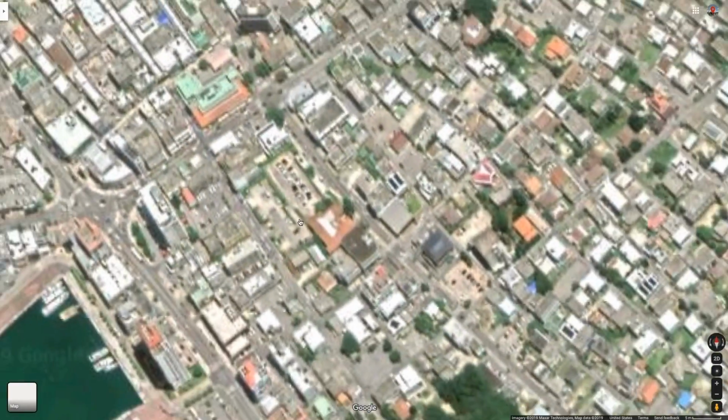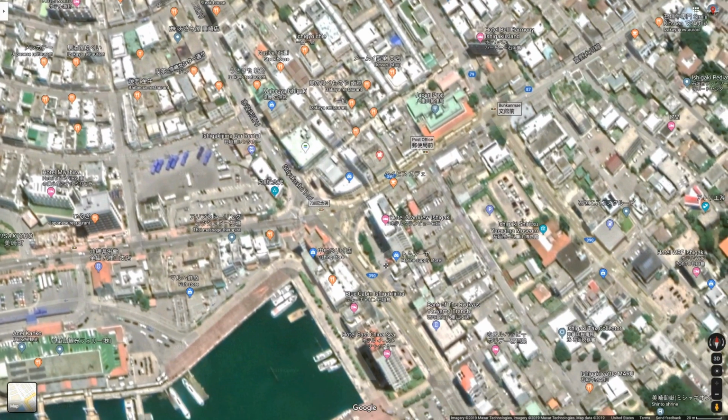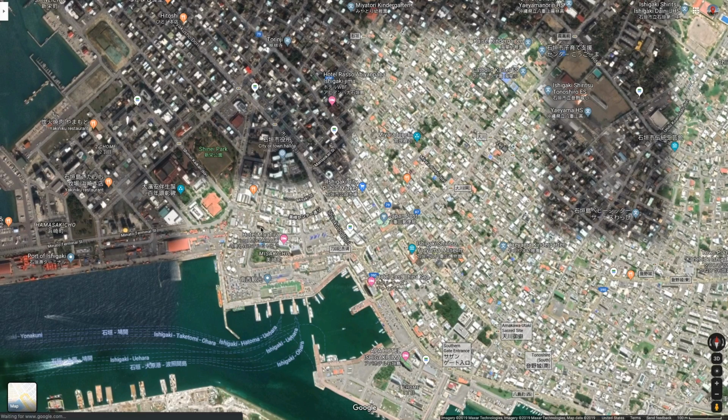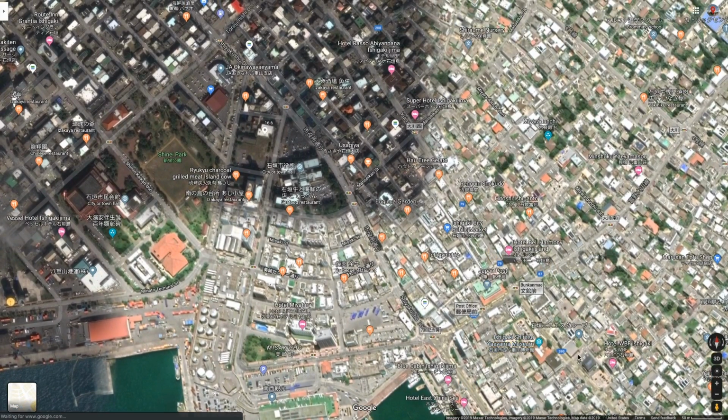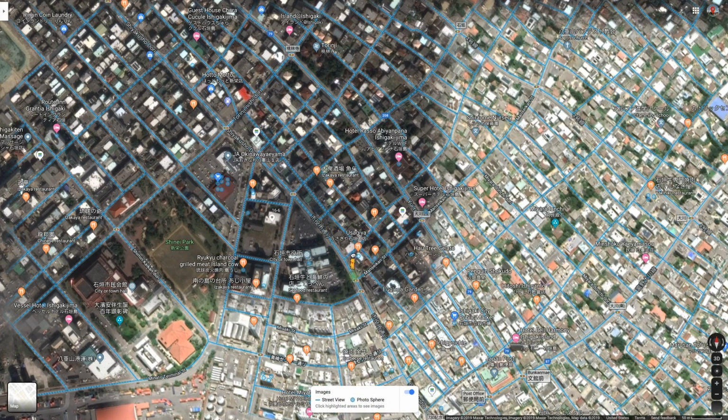Maybe one more place. That wasn't quite as exciting as I hoped. Sorry, but you know, being honest. If I'm being honest. Let's see. It's quite a big city. Again, I'm surprised it's 50,000 people. It feels bigger than that from above.